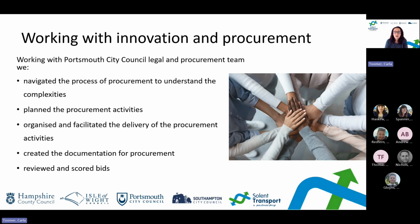So what was our specific approach to procuring for innovation? We worked with the legal and procurement teams at Portsmouth City Council, as well as internal project partners, to understand the process and procurement tasks required to successfully find the solutions we were looking for in order to deliver our trials. Initially, we worked with the procurement team to set up lots on the DPS, the dynamic purchasing system.